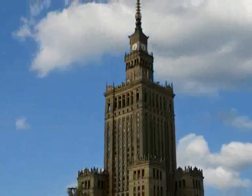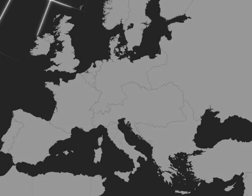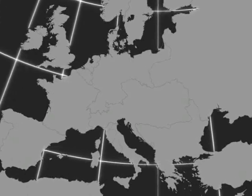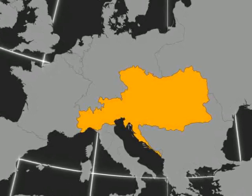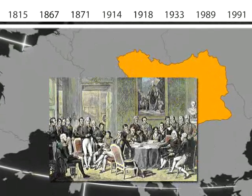And when you visit Warsaw, Poles will tell you that hideous buildings like this are Soviet, not theirs. So, this short trip through Europe's maps is meant to explain just a little about how borders moved and cultures moved with them. Let's start with how Europe looked before the Congress of Vienna in 1815.